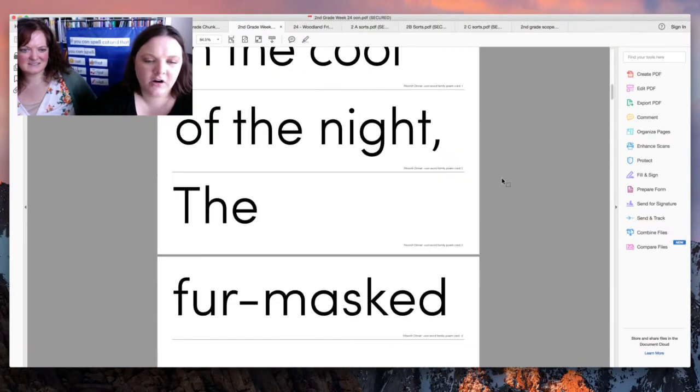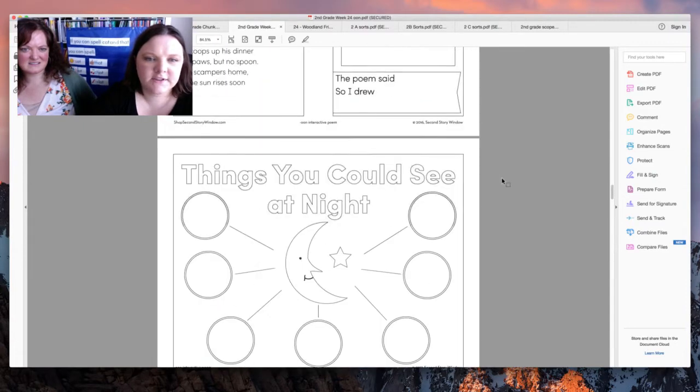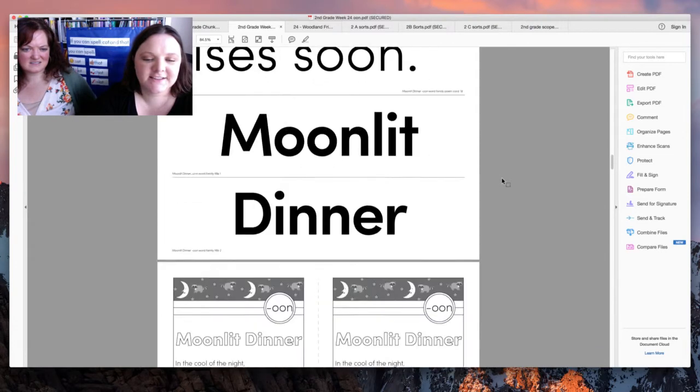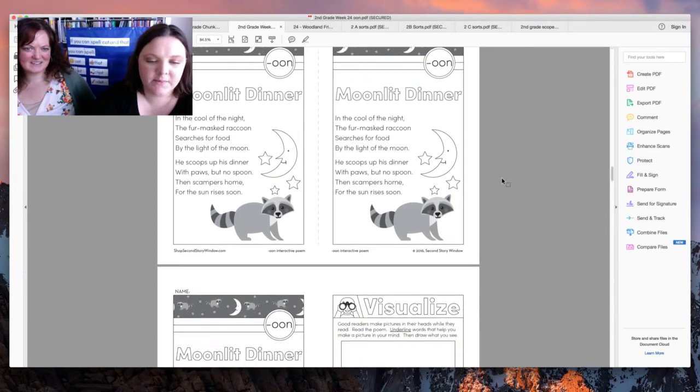We have a pocket chart version here. Let me scroll through that. Or you might have just this, I went too far. You might just have this half sheet. If you want to put that in a smaller poetry notebook, you can tape it inside a spiral bound notebook, something like that.